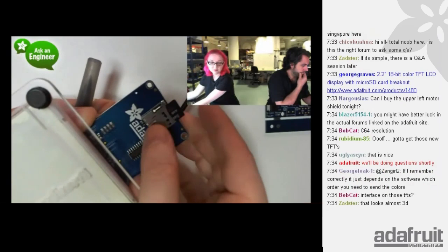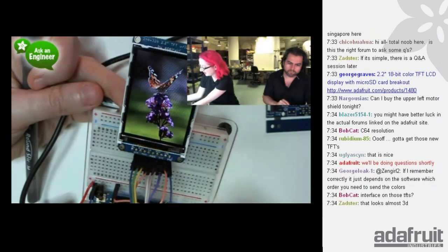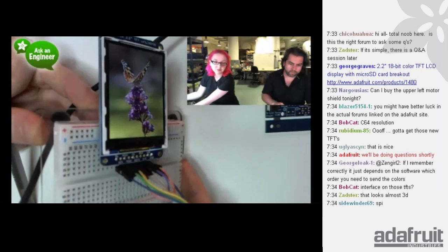You can also just display squares, rectangles, triangles, whatever we have in our GFX library is supported, and it's attached to a PCB, and then you can use SPI 4 wires plus a reset pin, basically, to control it. So there you go. So what's the interface to control it? It's 4-wire SPI. Okay.